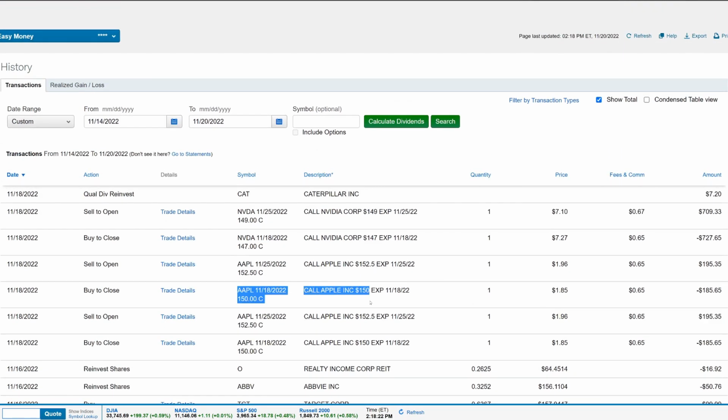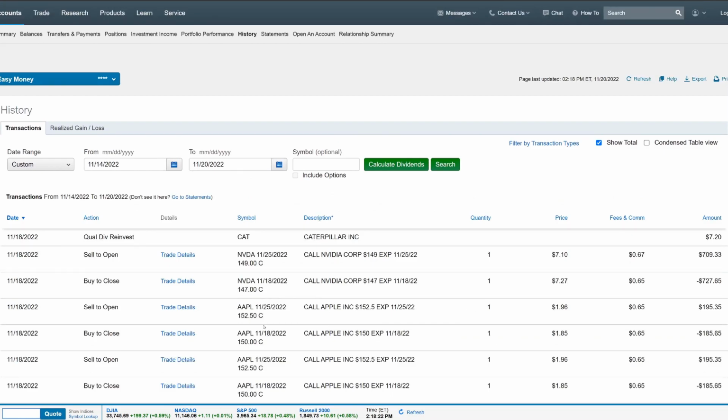We did that again for the second shares, or I guess the second contract we had for Apple, and you'll see we also made $10. So in general, $20, and we got to keep our shares this week. Our shares didn't get exercised because I think Apple closed above $150.